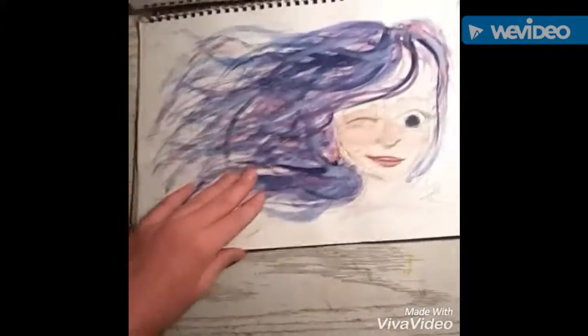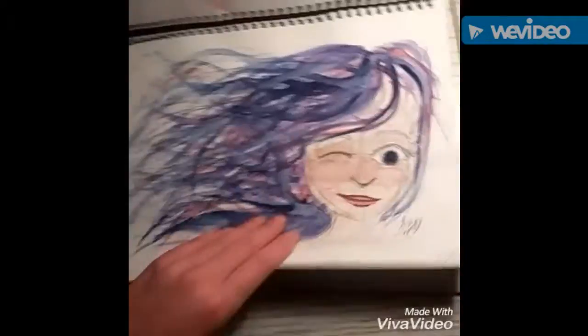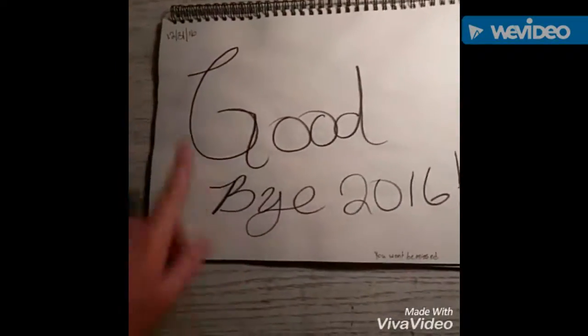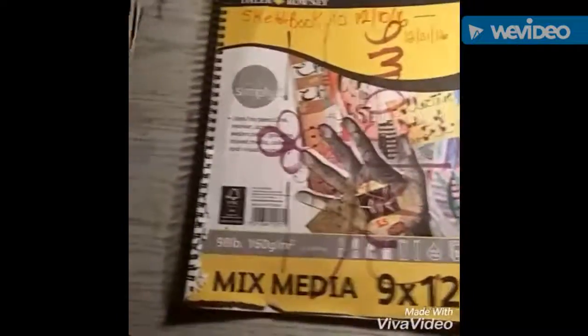And this is just watercolor hair that I just wanted to do. And then it was like 11 o'clock, and I was like, wait, I didn't finish my sketchbook. So I said, goodbye, 2016. You won't be missed.